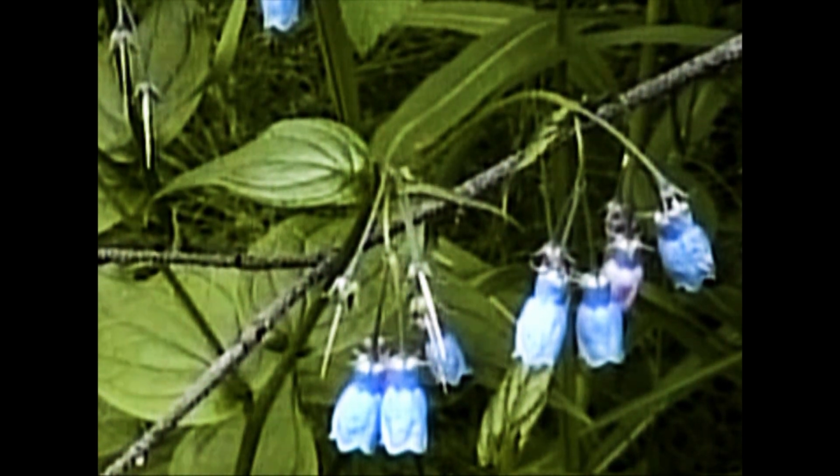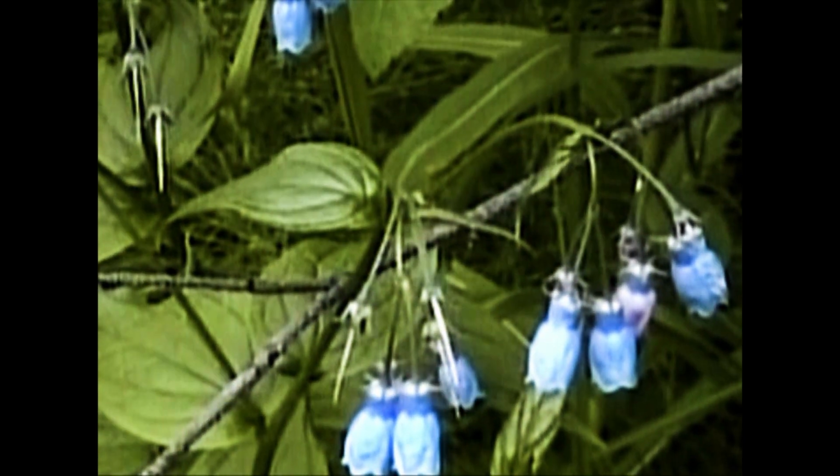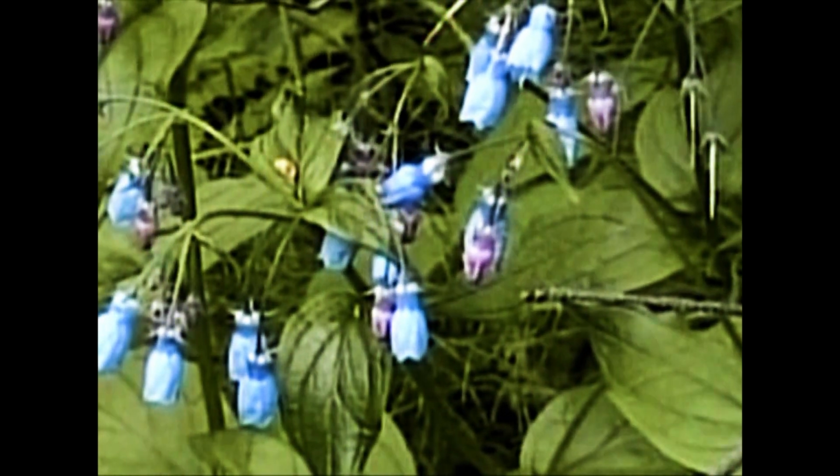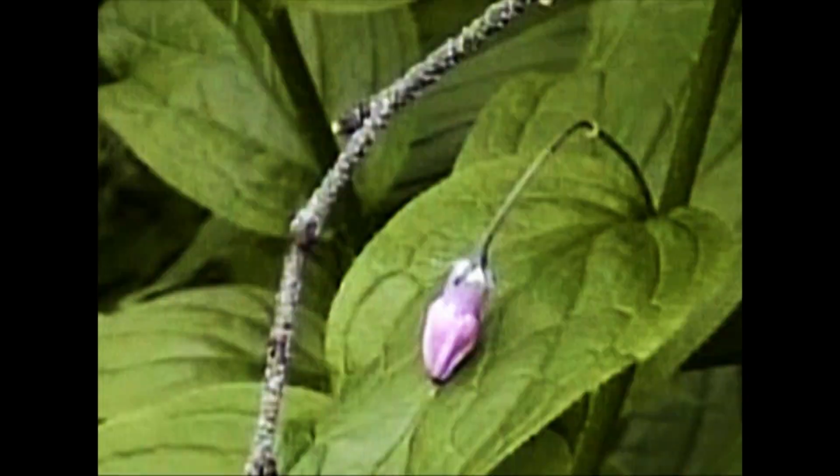These bluebells are smaller than the bluebells of Scotland. They're sometimes called chiming bells. One of the really interesting things about them is that although they're blue when they're bloomed out, their buds are pink, so they change color in the process of blooming.